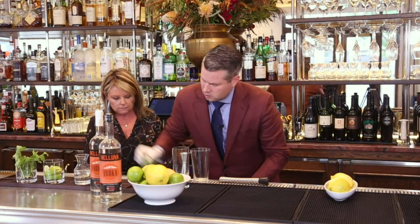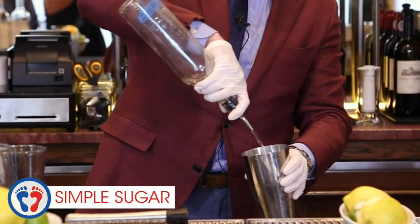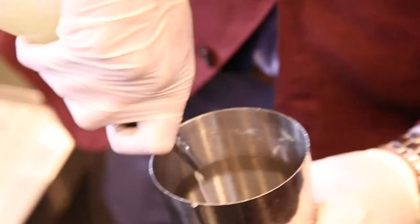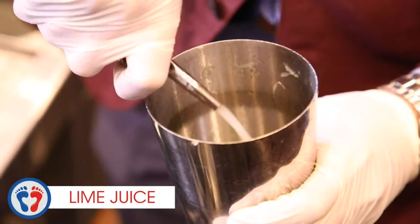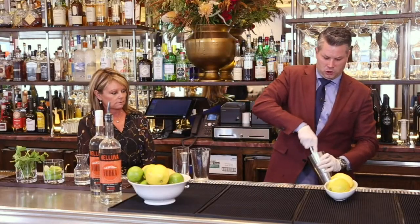some simple sugar, which is just sugar water, essentially, maybe 2 to 3 ounces, so a 2 count on that. Some fresh lime juice, 2 to 3 count on that. And then muddle all together. So whatever muddler you have at home will work just fine. That's just gonna release the juices in the cocktail itself.